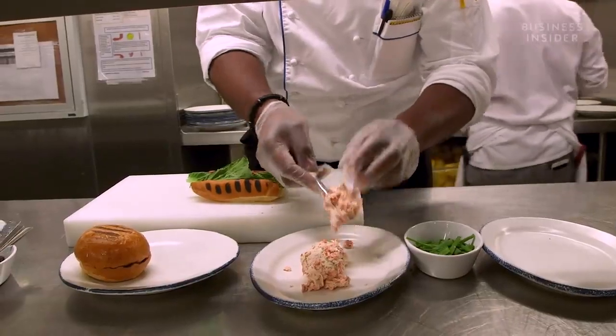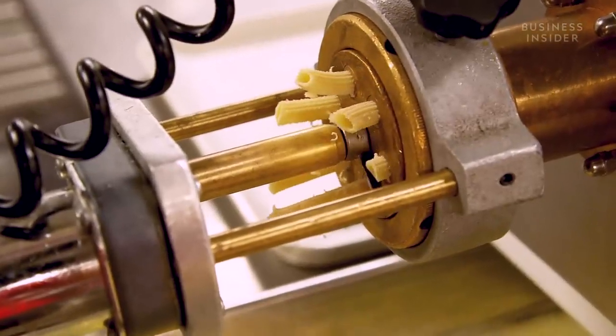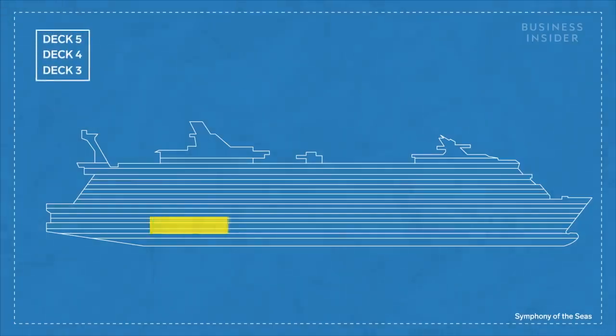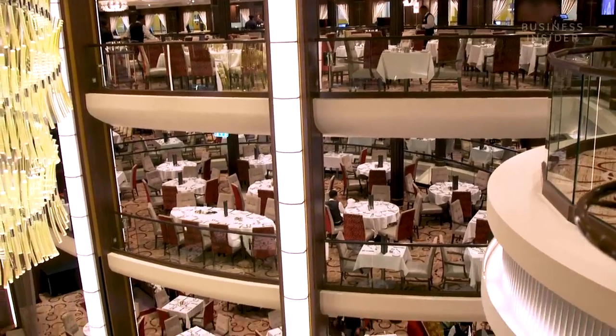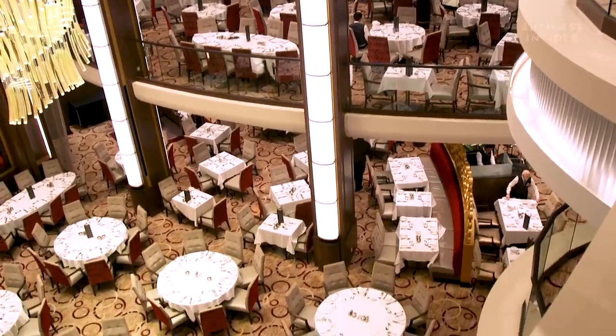In those tight quarters, chefs crank out the same menu every day. At Jamie's Italian, it's fresh pasta. At Hooked, it's over 2,000 oysters shucked per cruise. But the largest amount of food is reserved for the main dining room, which spans 3 decks and serves up to 6,000 people a night. Eating here is included in your ticket.